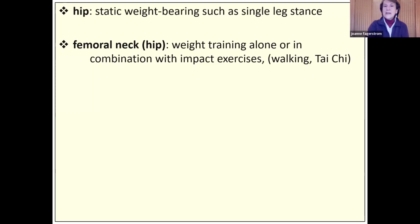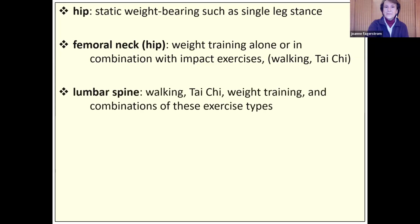But also a combination of impact exercises like walking and also like Tai Chi. Lots of research about Tai Chi, which is very beneficial not only for balance, but also for our skeletal health. For the back or the lumbar spine, walking, Tai Chi, weight training, which is lifting weights, and combinations of these exercise types have been found to be most effective.